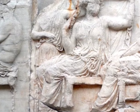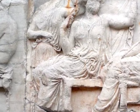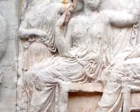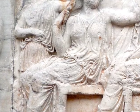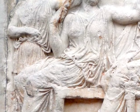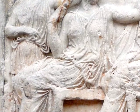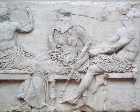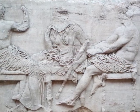But what's really remarkable in these figures is the treatment of the drapery. It's almost like there was a sculptor who, under Phidias's direction, just loved playing with the patterns of the drapery. They swirl and move and gather. I mean, we're looking at three figures here who sit facing each other, but one turns away. And there's one figure here who just, I've never seen the god of war. Is that who it is?